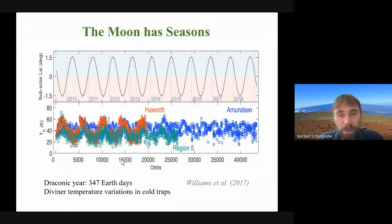So here is actually Diviner data from cold traps, which get as cold as 40 Kelvin, 60 Kelvin. This is Harbor of Amundsen. And it actually varies with seasons. We can measure the temperature changes not just with the local time of day, the lunation, but also with season.